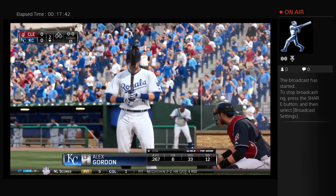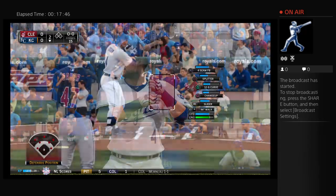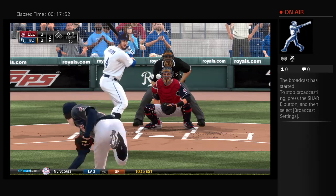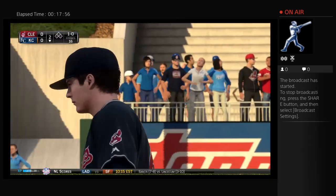Alex Gordon will stand in, and he wasn't alone in wearing the collar in last night's ball game, in which the team could muster all of one run. First pitch on the way. A fastball off the plate away. It's ball one.